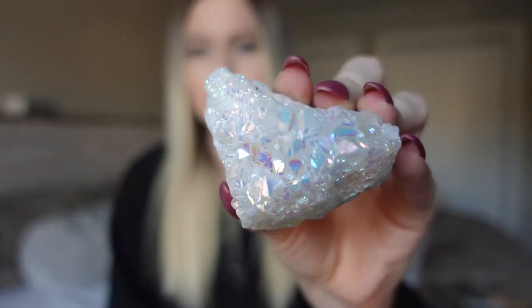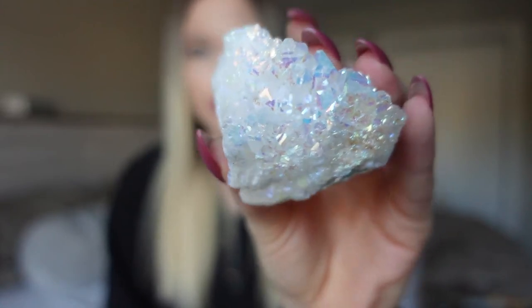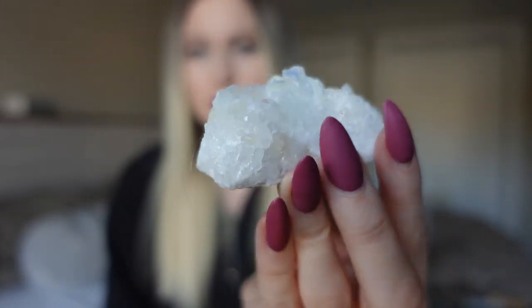And then I also have this one. It is so, so pretty. They are perfect for decor, especially for like a windowsill, and they also have a lot of healing and different benefits to them depending on which ones you choose. But yeah, that is all of my ideas.